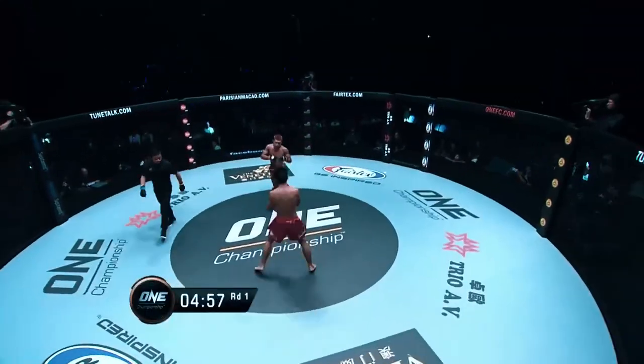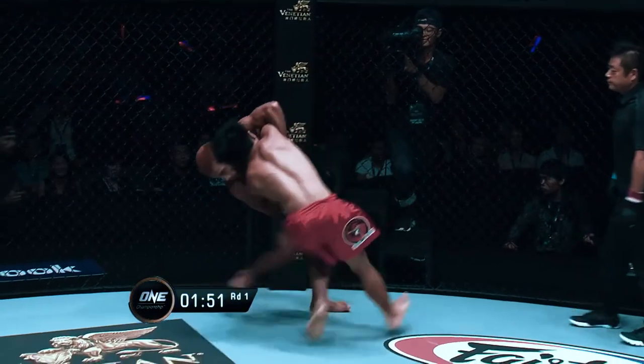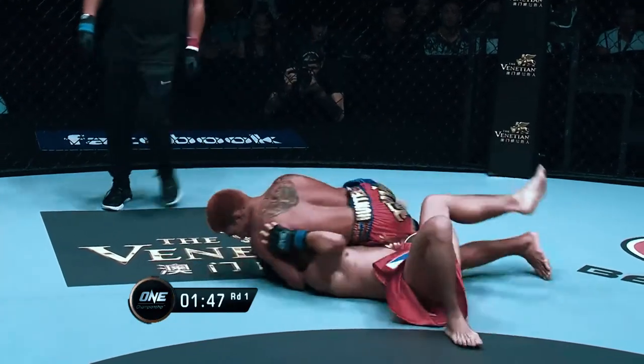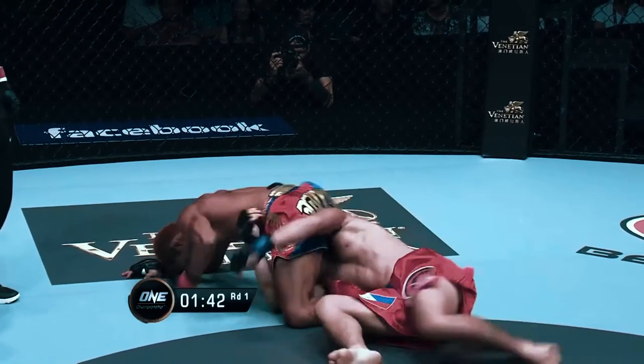First fight of the night then. First fight in World Championship history. It's the cage. And there that is. Nice little trip to end up in side control. So that looks like he is a wrestler. That's his place.